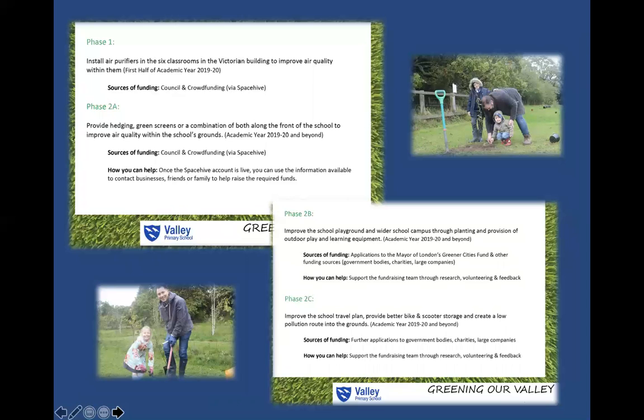2 other hardworking members of the parent body applied to the Mayor of London's Greener City Fund, and we secured £30,000 last year to green up the playground. And recently we've had an event with families coming to plant over 100 trees on our school field to develop the Forest School wooded area. And we have just installed some large planters on our playgrounds where we've planted some rather large olive trees. We've still got some more money to spend, so we are still throughout this school year working on finalising the environmental plans.